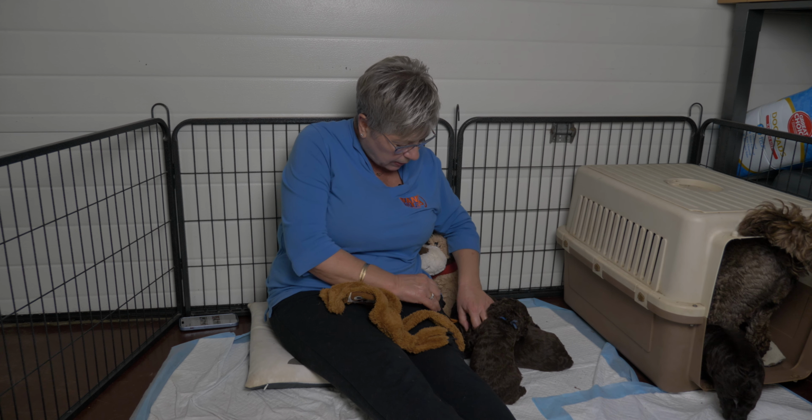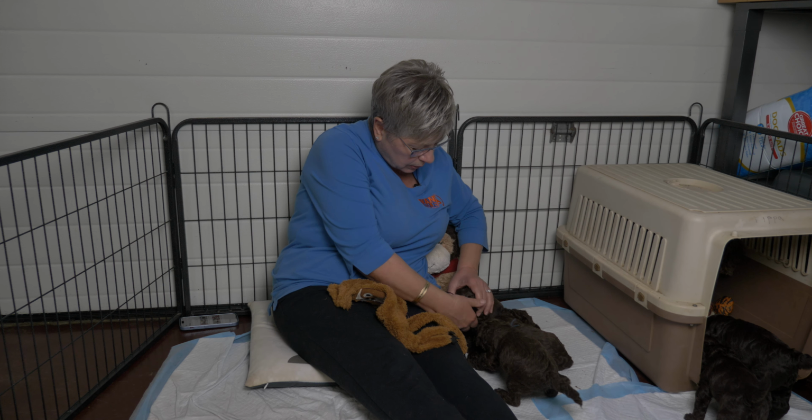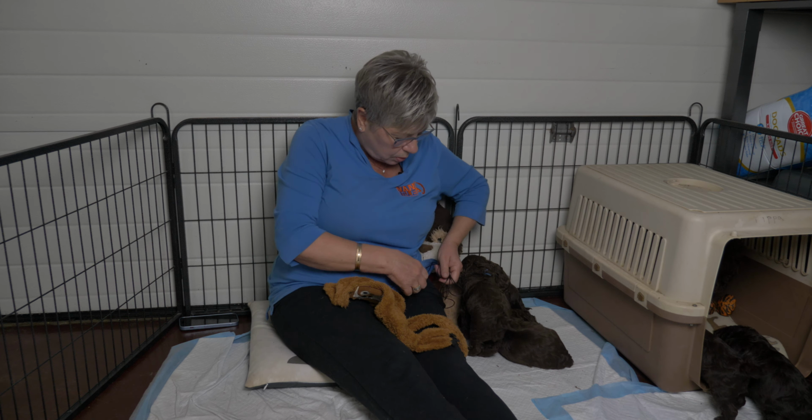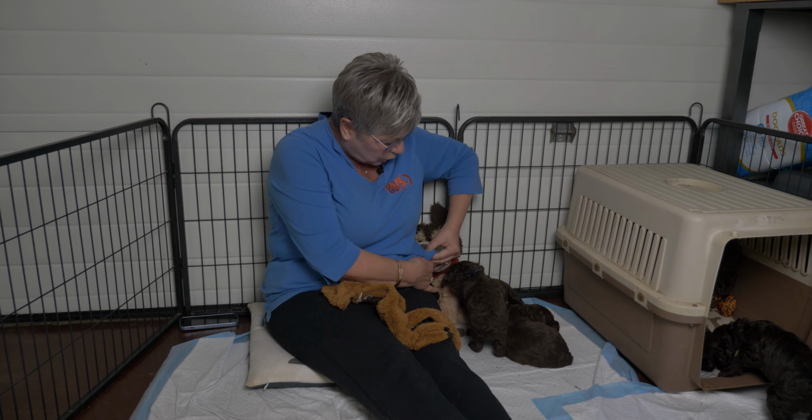Oops, I just have a puppy eating my microphone wire here, so I just better rescue that. Of course, they always find the thing that you don't want them to get into. I'll just tuck it under my shirt there.